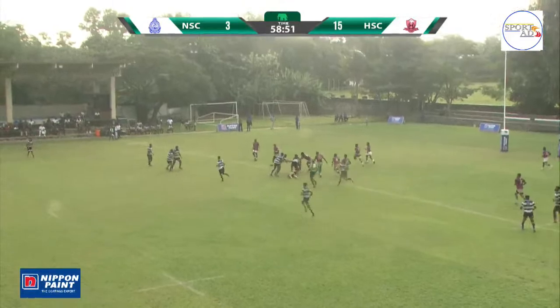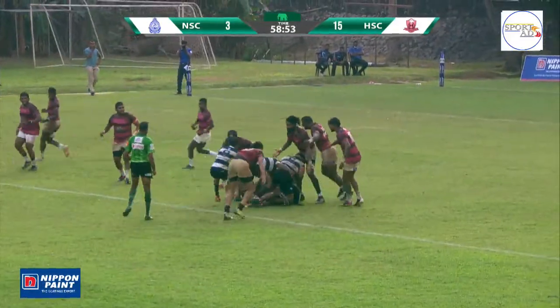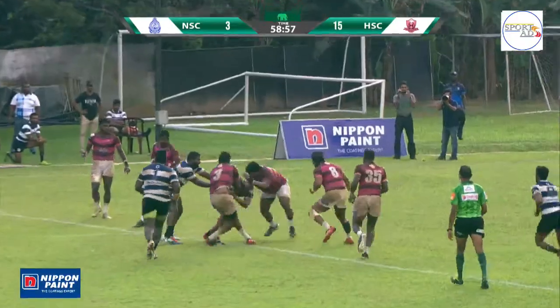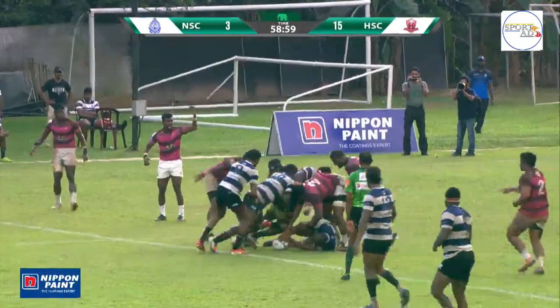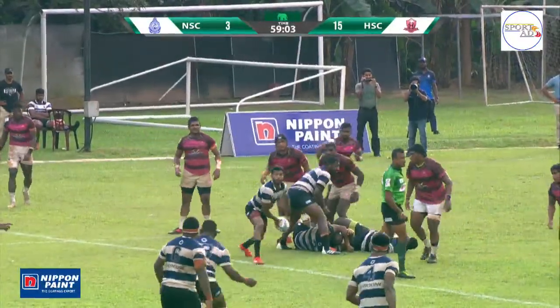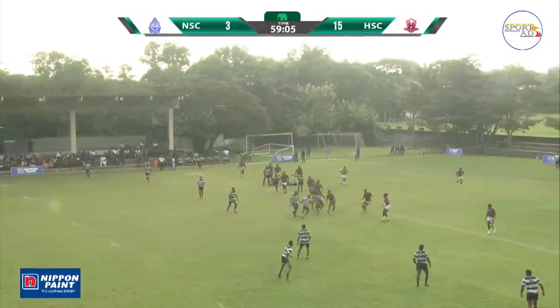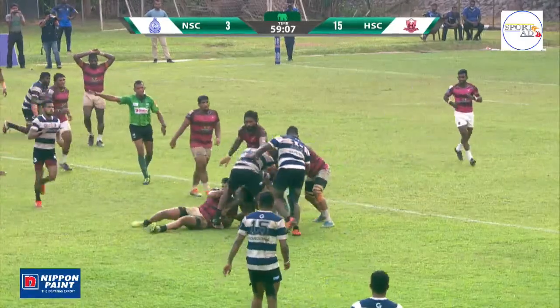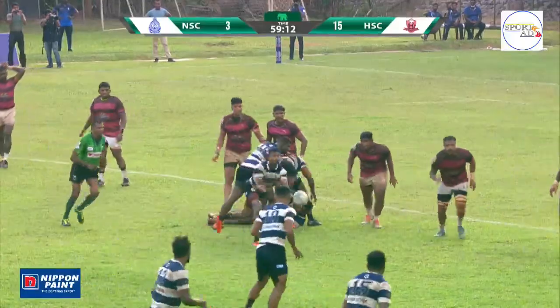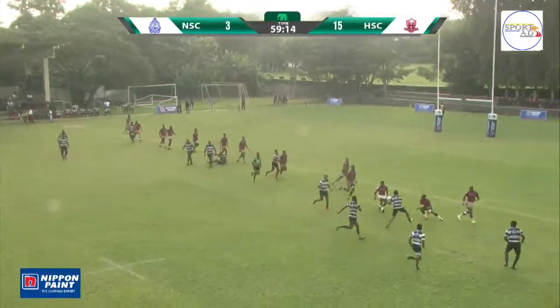Navy with the midfield hit. Their game plan is pretty obvious right now. One hit and try to send it wide. Once again, another hit by their hooker, Mahesh Madhushankar. Referee calls offside once again. Havelock FC has lost their discipline over and over again, and the referee is playing advantage over here.